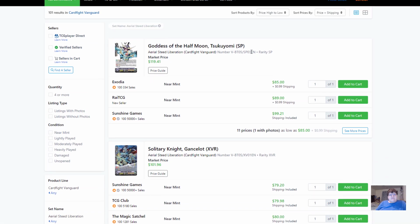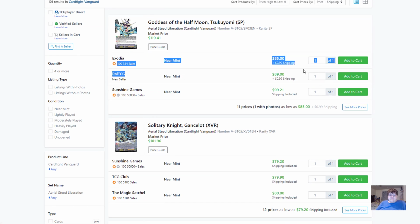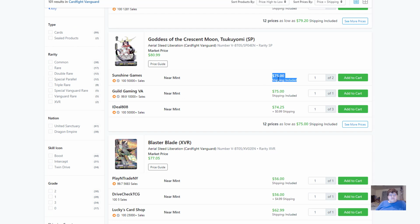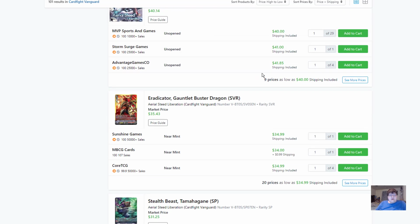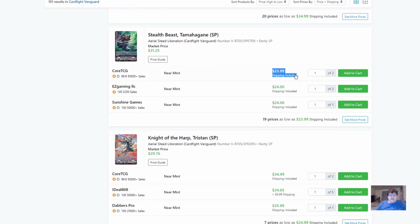Alright, set 5. Tsukiyomi Grade 2 SPs down to $86. Thankfully, somebody is at least trying to just move it. Those Gancelots, $80. Grade 1 Tsukiyomi still holding at $75. See, this is what I meant. Blaster Blades fell down to $56, and if there's any sort of reflection here with this, same thing. This will fall. Shoho SP 42. All right, cool. 35s on Gauntlet Busters. Glad to see that those fell, and the Tamahaganes also fell.